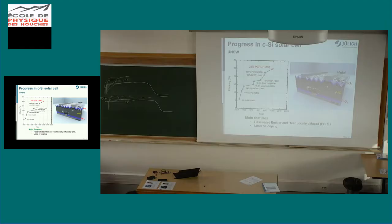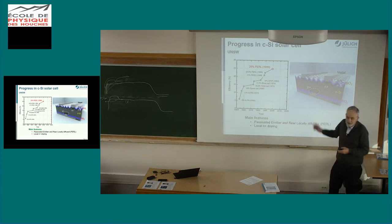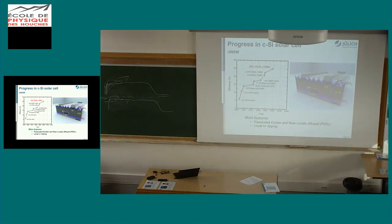And then the last trick, which makes PERC into PERL, is that you can still improve this with a higher doping, P plus, at that point, to reduce recombination even more and also enhance the conductivity. And that's the 25%, which is at the beginning of this century, and you see now with the 26% it took quite a while. So that flattened out.